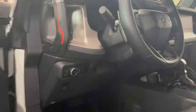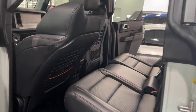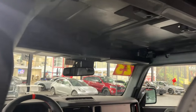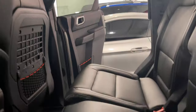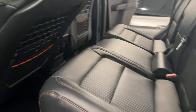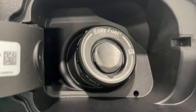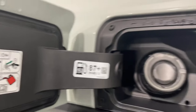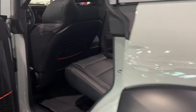All right, let's go back. Here we go. See, I got it wide open. I can't open the back because I don't have the key. But this is good right here. Let's open this up. Look at that. Easy fuel, 87 plus, I'm sorry. Aha. There you go. All right, let's shut it down.